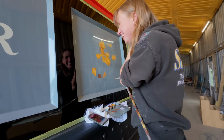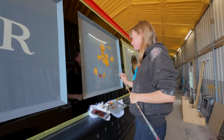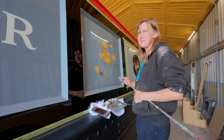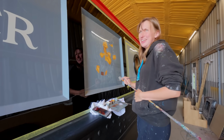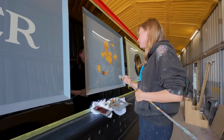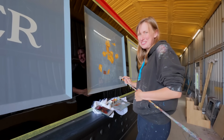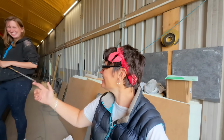So what other things do you paint besides boats then? I do anything really, lots of vehicles, so trucks, cars, trains we've done. Yeah, and then any shops, signs, anything really, whatever you want. Yeah, see, there's no end to your talents.